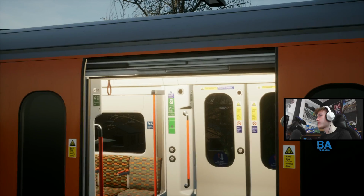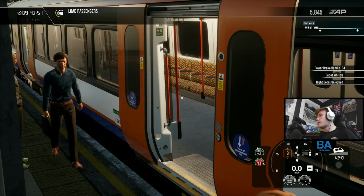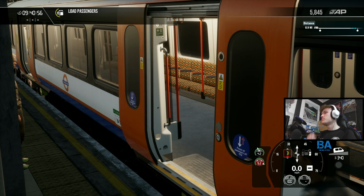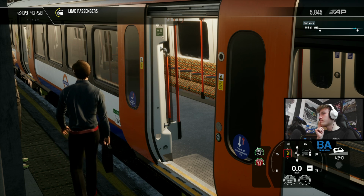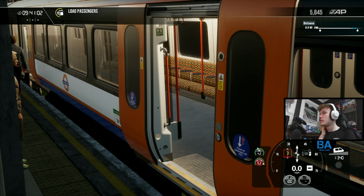I'm trying to think if we've had that door sound before, but we have, haven't we? We've had it on the, I think the 385 has the same door sound. 385 and possibly the 484 from Rivet. Now that sounds a bit different, the door sounds on there. Yeah, I think the 385 has the same door sounds to it.